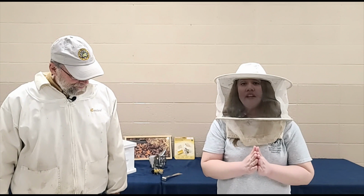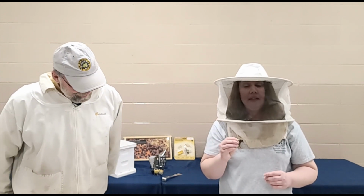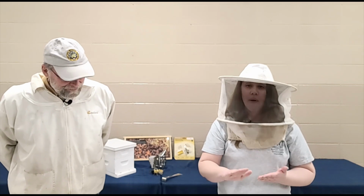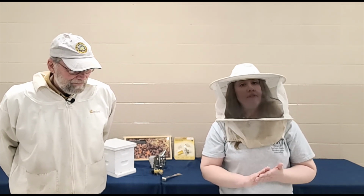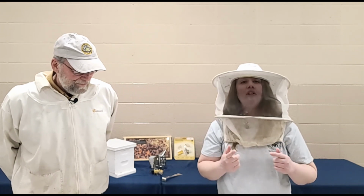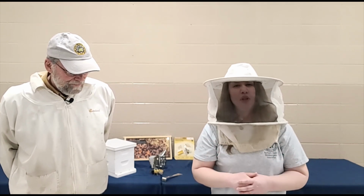And all you have to do is gently heat it in a double boiler on the top of your stove at the lowest heat possible. You don't ever want to overheat your honey. You can burn it, but you also don't want to overheat it because it'll kill all the good stuff that's in there, the stuff that's good for you.